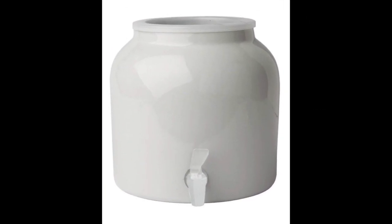Coming in at number 7, New Wave Enviro Stainless Steel Water Dispenser. The best New Wave water dispenser for home use is also stylish. This water dispenser uses a plastic ring with a lever faucet to ensure that this device doesn't leak. Many people love using this New Wave water dispenser for kombucha brewing as well.